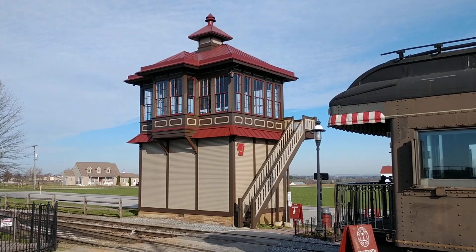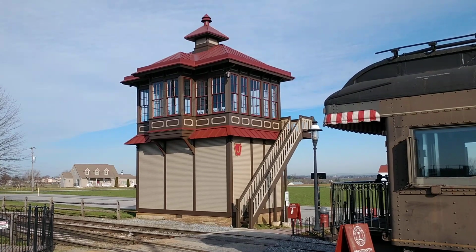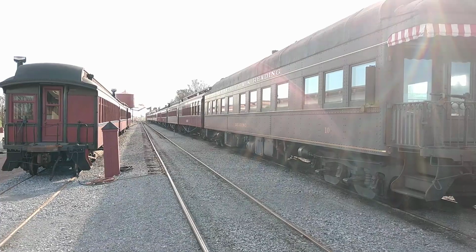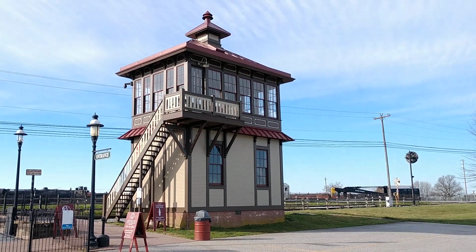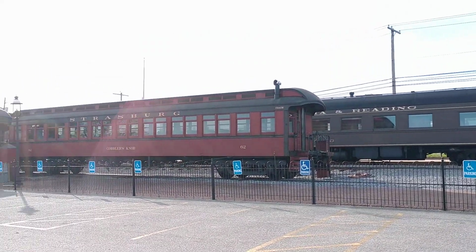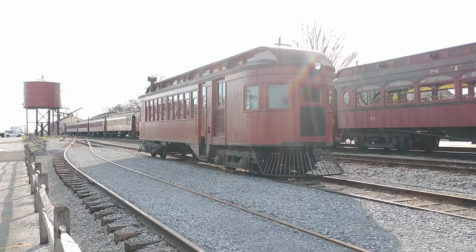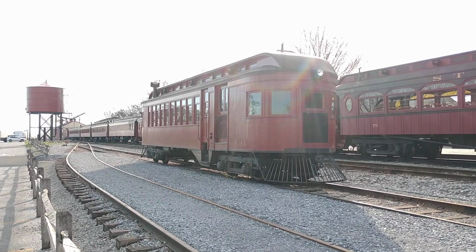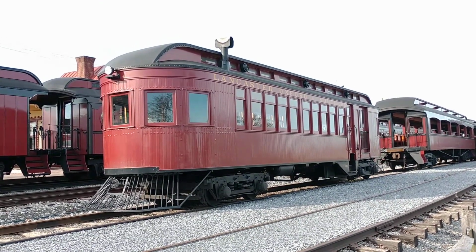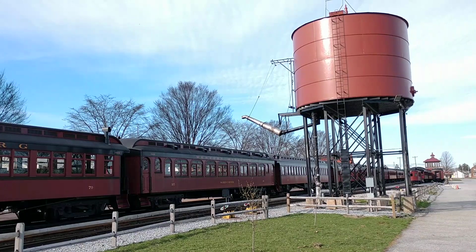This old switch tower is beautiful. Only pictures can show so much, but in person it is beautiful. Here's that motor car again. Love the water tower they have here also.